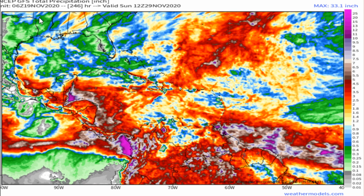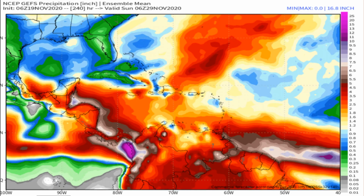Here's the next 10 days on the GFS, which implies the same thing. This is about the same as the European model was, kind of the same areas over the Caribbean, bringing above average rainfall with daily tropical downpours.